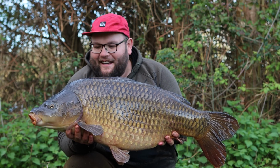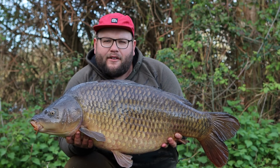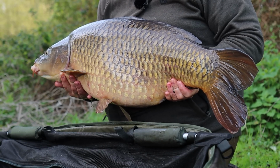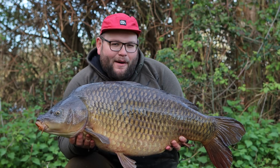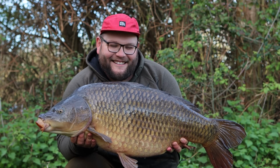So how's about that then? We'd seen him boshing in the middle of the lake last night, and I thought, right, I need to find some more spots. Just put a Ronnie, orange pop-up, and early hours of this morning, this £33 common ripped off. Well made up with this one. Chuffed to bits, 230s in one session from the Woolpack. Get in.